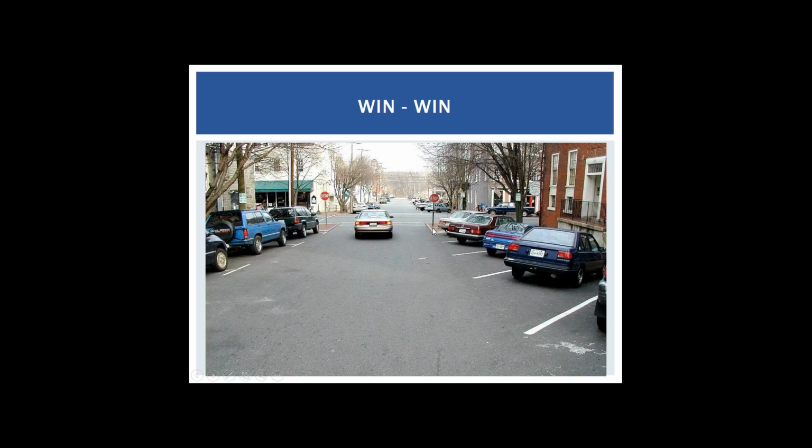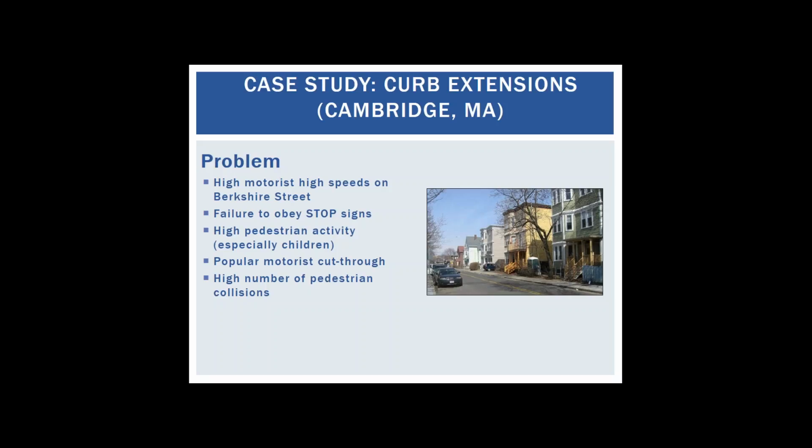Here's the after condition. Curb extensions were put in. The stop signs, of course, are much more visible now to approaching traffic. Pedestrians will be more visible as they approach to enter the crosswalk. And if you're on the cross street traveling, of course, it's a win-win for you, where you might avoid a right angle collision of a vehicle blowing a stop sign in the prior condition, where the stop signs were not very visible.